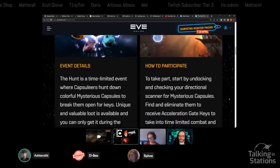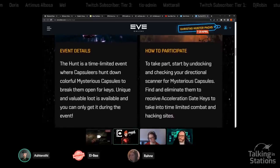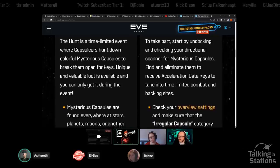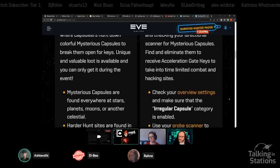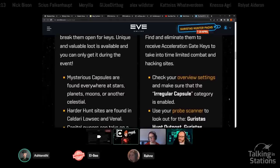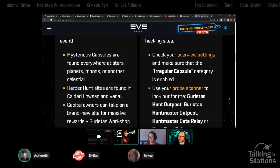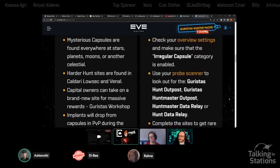The easier sites can be found anywhere, and the harder Huntmaster sites and the Capital Shipyard can only be found in Kaldari, Losec, and Venal. Okay? So most of Kaldari Losec is, of course, within the Gallente-Caldari Warzone. It does not matter who owns the system at the moment, like for Warzone control. It just matters who originally owned that system. So, you know, Black Rise or Placid or whatever. Or, no, Placid's Gallente, I think. Either way, in those areas, you can find both Huntmaster and Hunt sites.